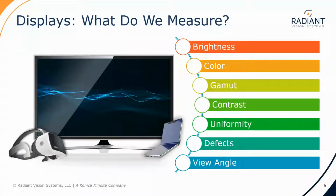Display quality is determined by different visual characteristics, and it really depends on the technology we're looking at. But really common things are: how bright is the display? Is it producing the appropriate color? Does it meet gamut specifications, which is really a push that we see in the display industry to increase that gamut? What's the contrast ratio of the display? And we see this for all types of displays today.